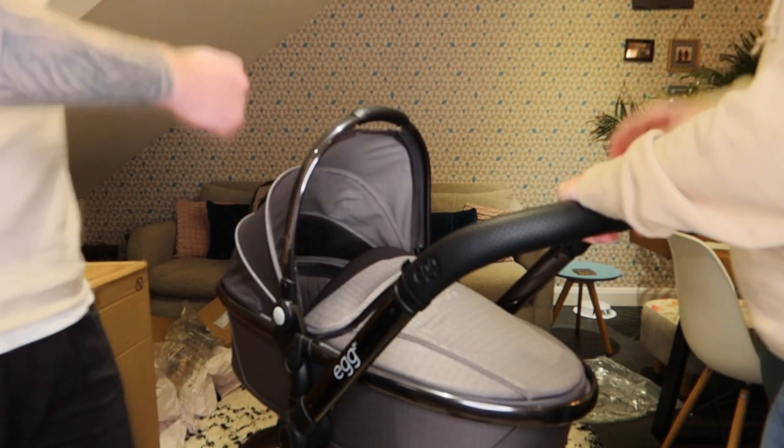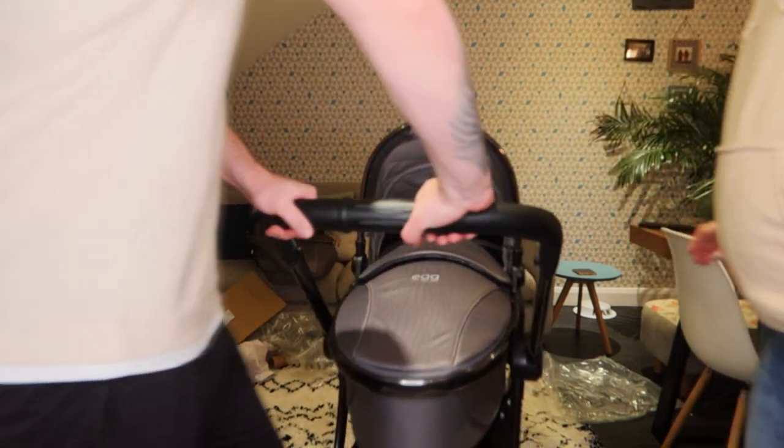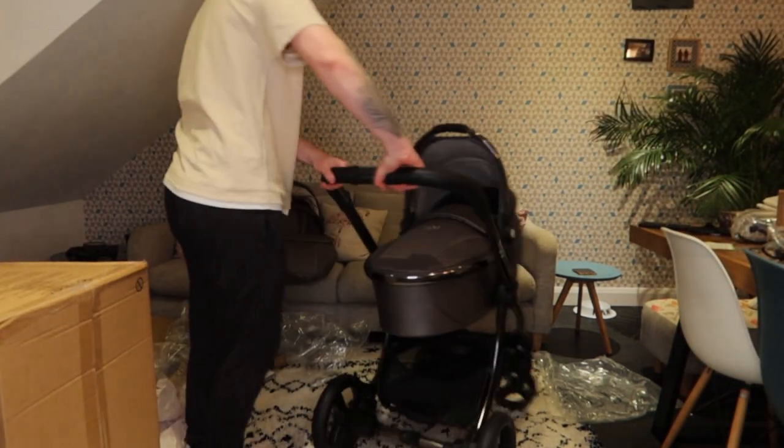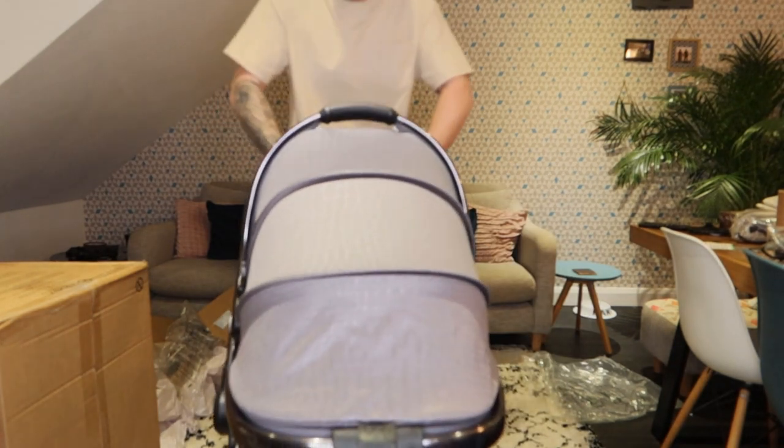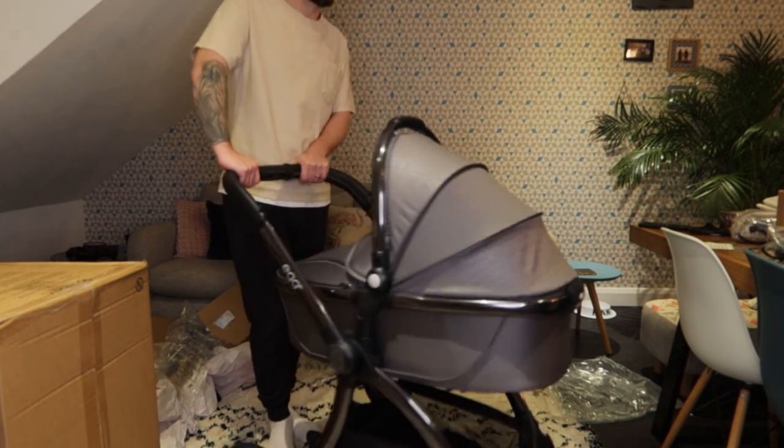Well, we liked the way it handled, didn't we? And the suspension. I mean, it's so nice, even on the carpet. Whee! Yeah, it is. That sounds really stupid, but, you know, we were out walking and stuff.